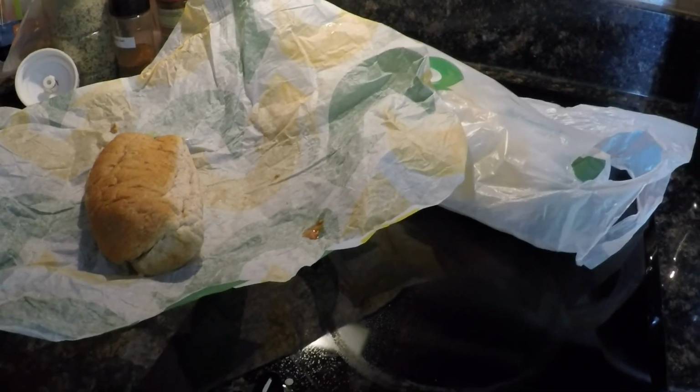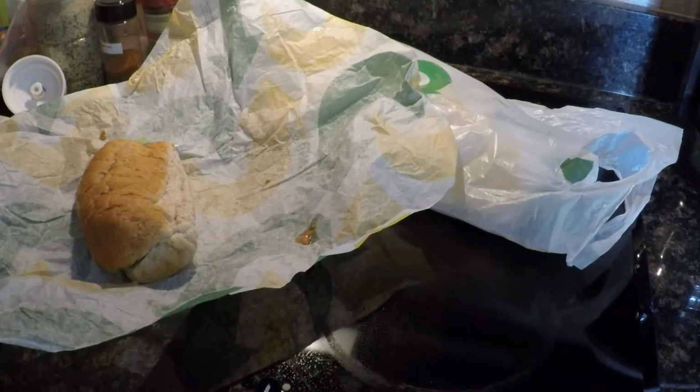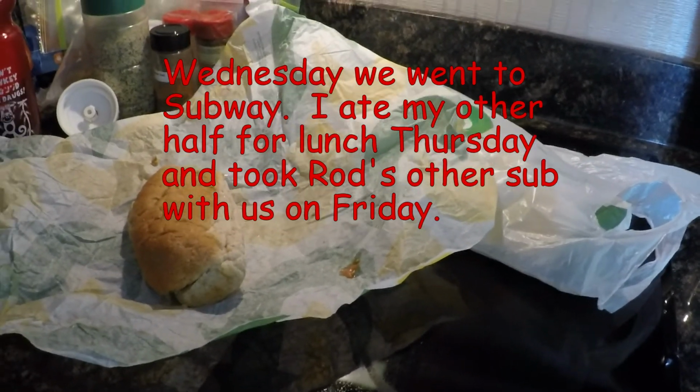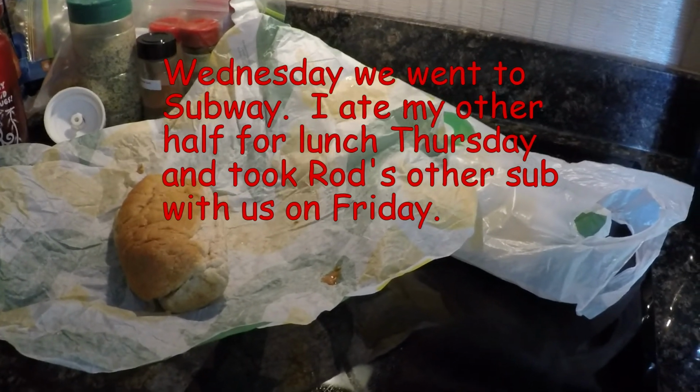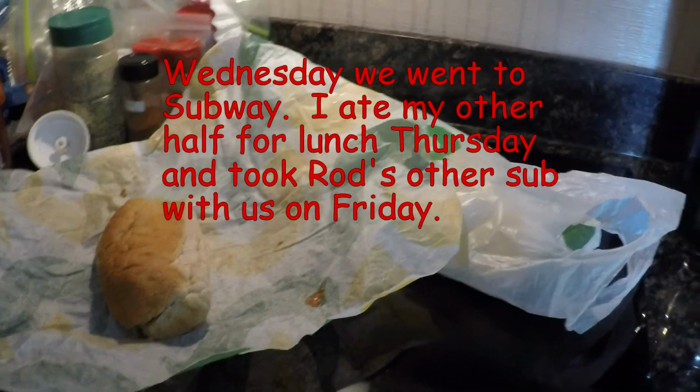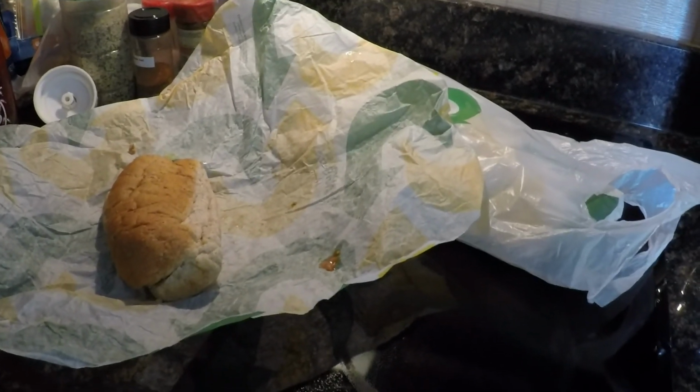So my husband and I bought 3 subs, and it was $20. Half of that is going to be paid by his workplace because pretty much 2 of them are his. He already ate his sub, and I only eat half a sub. So that's going to be my lunch for tomorrow. And then we still have another full sub. So we'll take these with us when we leave, or they'll be eaten up already.